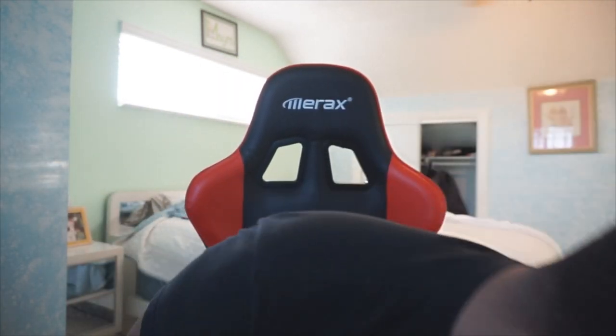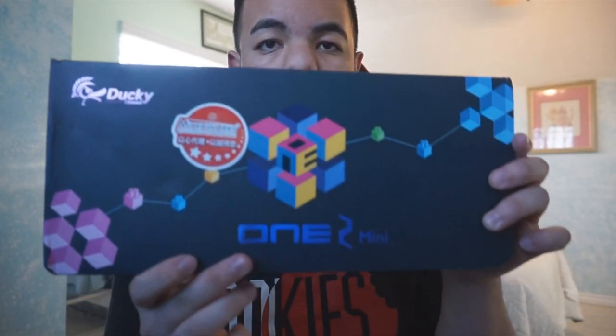I try making noise with these, but like... You know what? We don't need them. Boom. Ladies and gentlemen, the 1-2 Mini Ducky Keyboard. Boom.